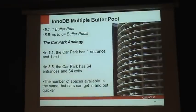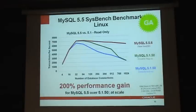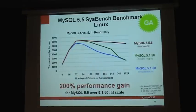InnoDB multiple buffer pools. I really like this slide. It allows you to see visually that instead of having a single-threaded buffer pool, it's now 64 ins and outs. So the data flows much faster through the engines. And that's resulted in a lot of enhancements in these benchmarks here. As the development goes on with each new point release, benchmarks have been done.